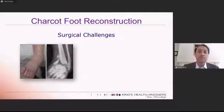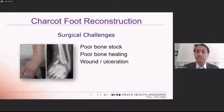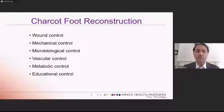Why hasn't it been done until recently? This is quite challenging because quite a lot of the existing bone has disappeared. Even the existing bone has very poor healing potential. They often come with wounds and ulcerations. Skin coverage can be quite challenging in most patients. And also, we are most familiar with internal fixation. Internal fixation was thought that it would fail in these presentations, but the external fixation also has a very high failure rate. In fact, most patients find it difficult to tolerate external fixation for such a longer period of time. So it was not a surprise that below knee amputation was the only treatment offered to these patients for a long period of time.